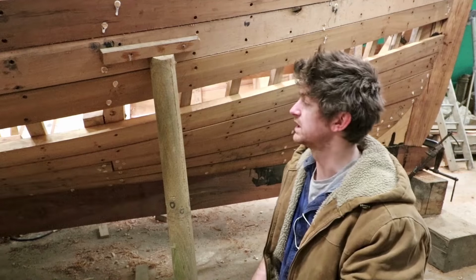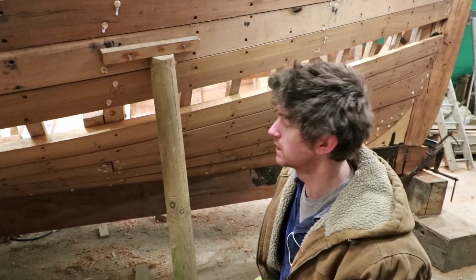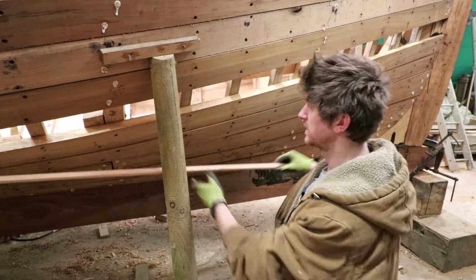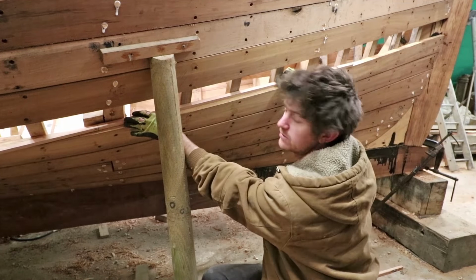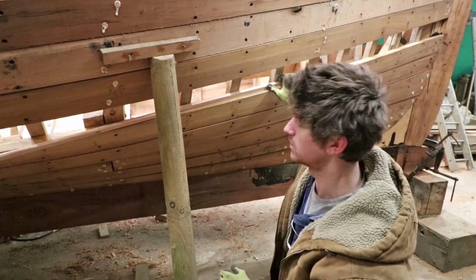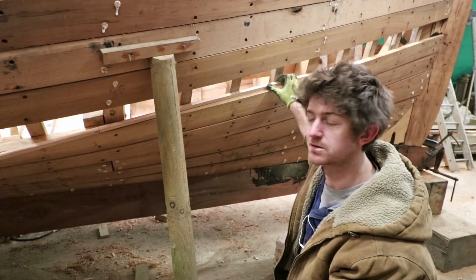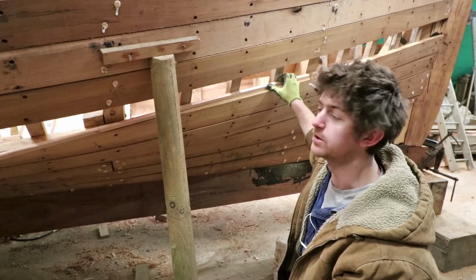Well, there's a lot of different ways of templating or spiling up a shutter plank. The way we do it here at the moment is by using these long battens, and we nail these along the top and bottom edges of where the plank's going to be, and then attach them all together with some pattern ply and some staples, and that gives a very accurate pattern for the new plank.